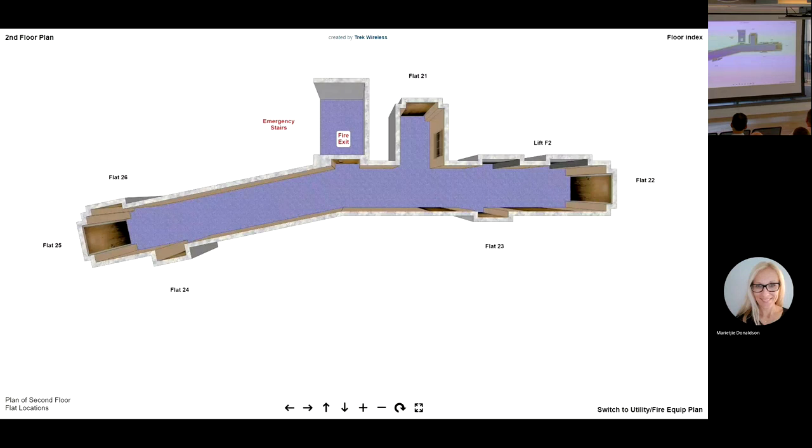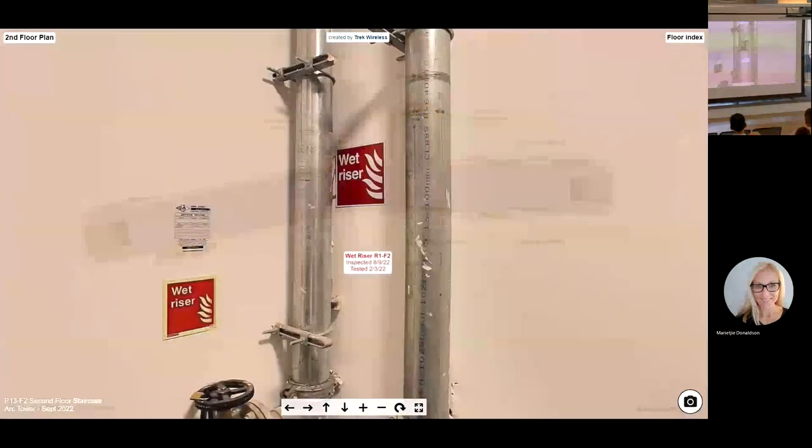We can toggle this view to a utility and fire equipment view, which shows the position of the riser cabinets and fire-related equipment. All the descriptions you see are clickable, so let's have a look at the wet riser. We're now looking at the 360 degree view of the second floor staircase. Panning around, we can see the wet riser and when it was inspected and when it was tested.